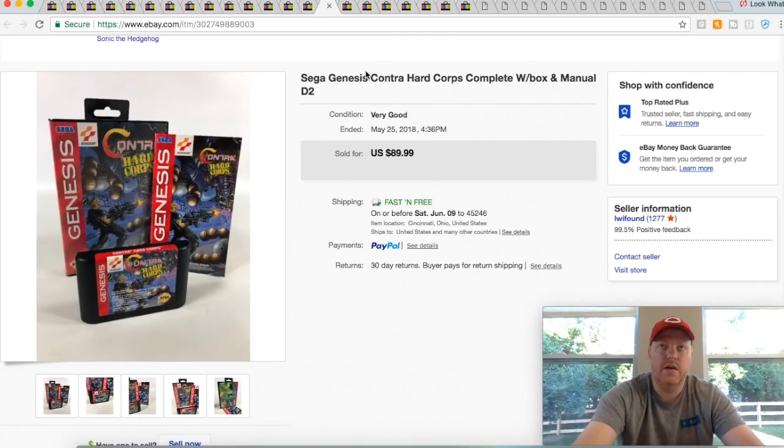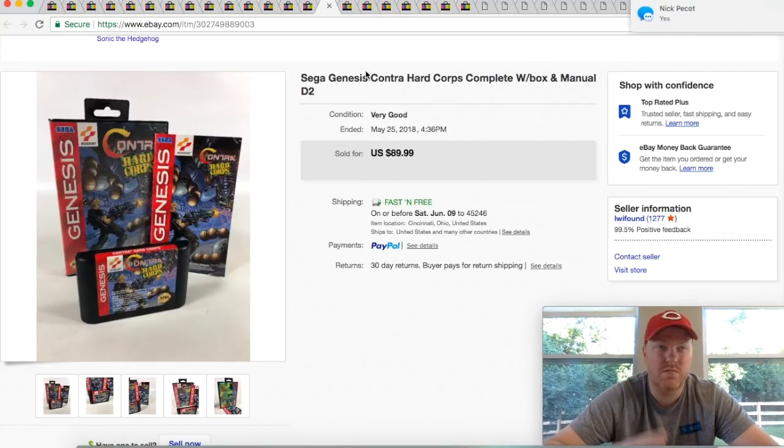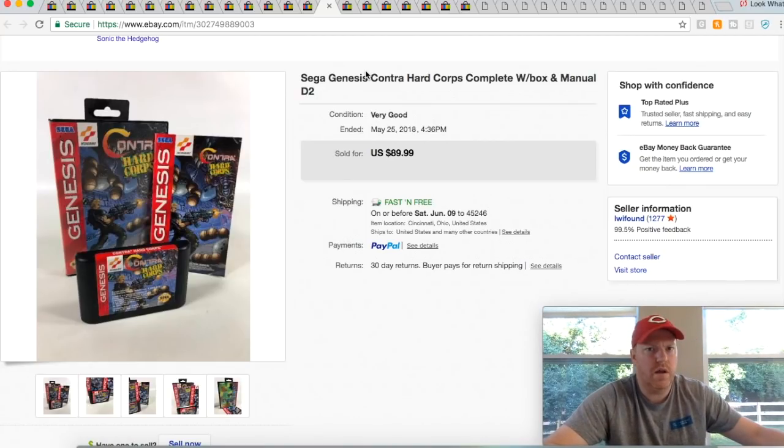I got this at a yard sale. It was a whole box of Sega games and the system. And there was like three or four really pretty rare Sega games that I did pretty well with. Sold one for like 40 and another for 30. I think some of them are coming up here.